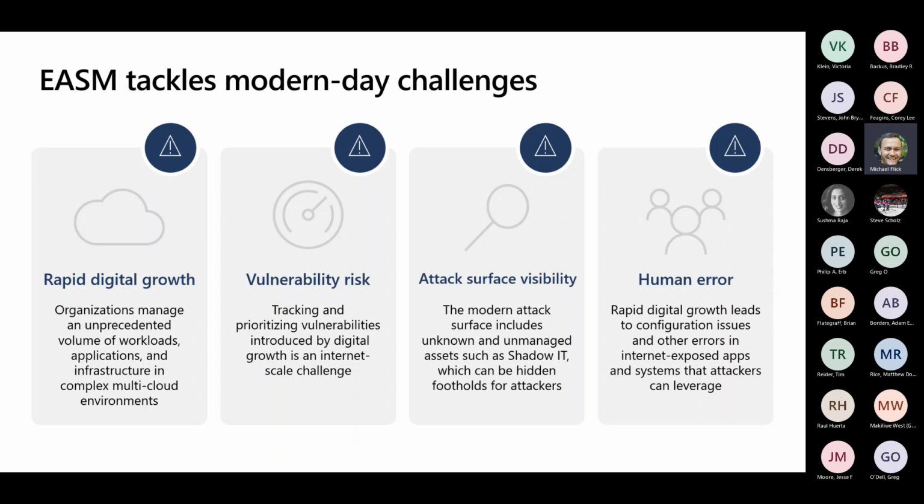For vulnerability risk, through the discovery and monitoring process that I mentioned before, DASM is able to identify technologies that might be present on your internet-facing assets. Once those technologies are identified, that data is then paired with vulnerability data to identify vulnerabilities that are potentially affecting your attack surface.